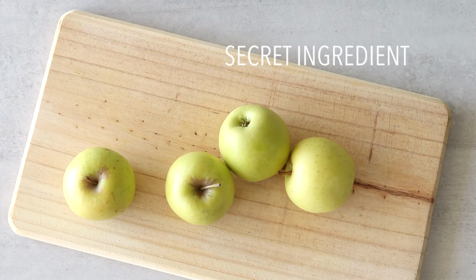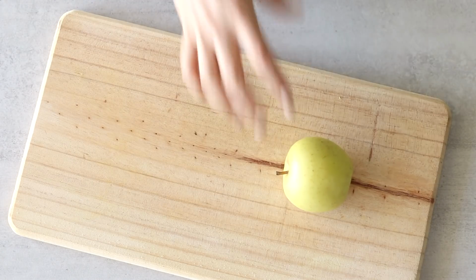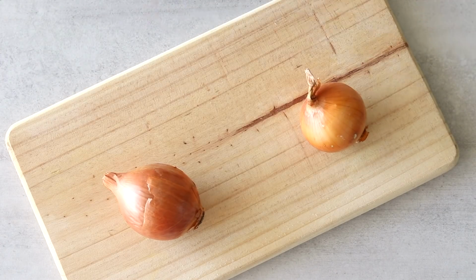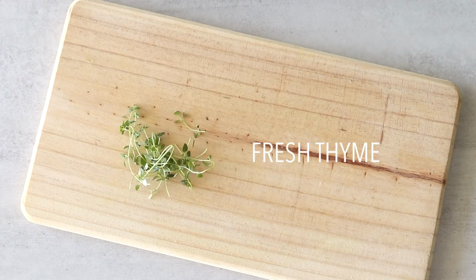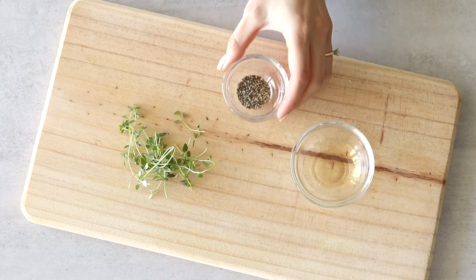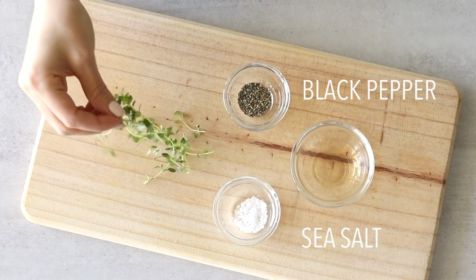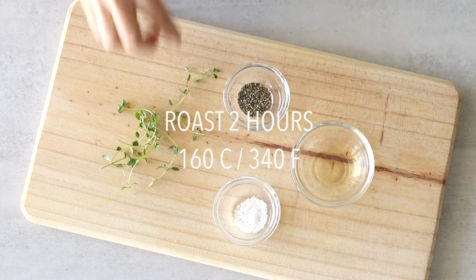That's the secret ingredient. We like using golden delicious apples, about 5 or 6 apples, and then also some onions, about 5 to 6 onions, and a handful of fresh thyme, about 10 grams of that, about 2 to 3 tablespoons of white balsamic vinegar, and sea salt and black pepper. Just stuff and cover the chicken with those ingredients, and you can slow roast it for about 2 hours or so at 160 degrees Celsius or about 340 degrees Fahrenheit.